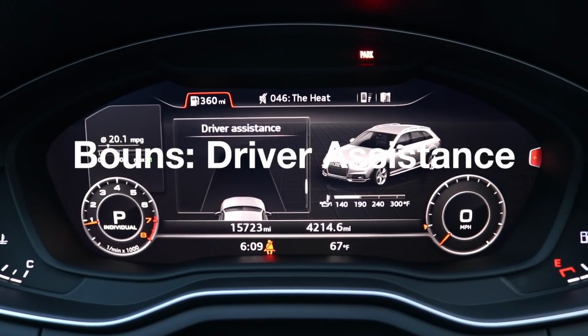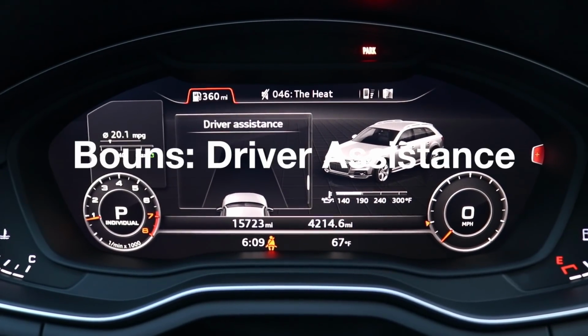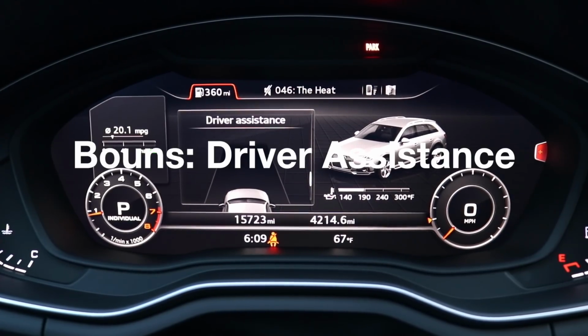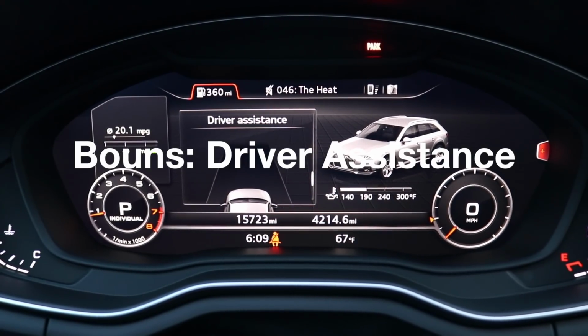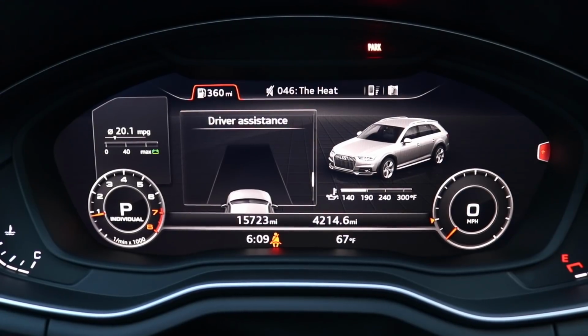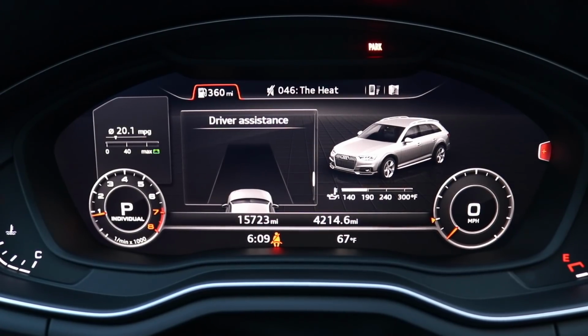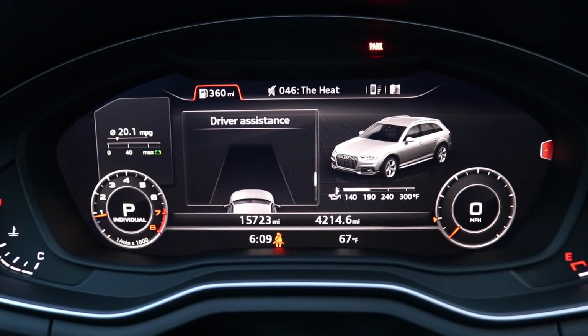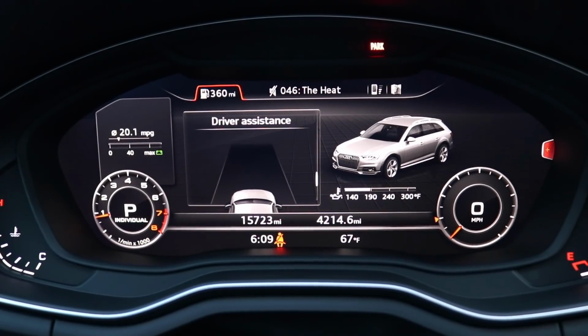Last but not least would be the driver assistance system. This is also one of my most favorite things with the vehicle, and definitely has come in handy on multiple occasions when stuck in stop and go traffic. It just makes it so much easier to deal with that. There are a few negatives, but for the most part, this system works really great.